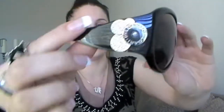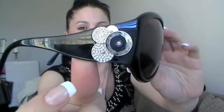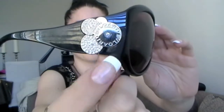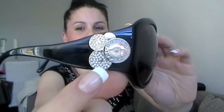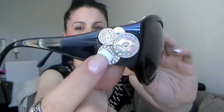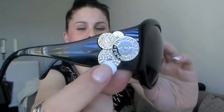They've got the amazing detail on the side with the Swarovski crystals and the Bulgari rings that actually spin around. I have had one problem where I've had to get them fixed. A coin is broken off, but I'm not sure, maybe I dropped them. And then all the Swarovskis in these hard rings are glued on. So we love these very much and get lots of wear out of them. So that is the Bulgari pair. Pop them back in, taking care.